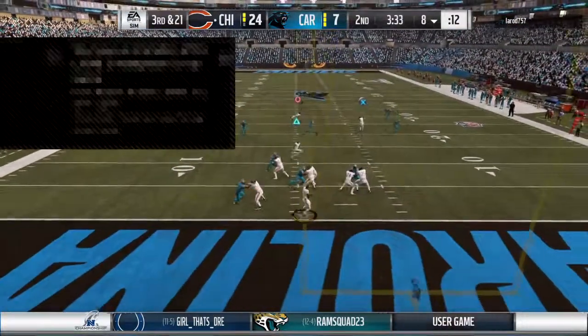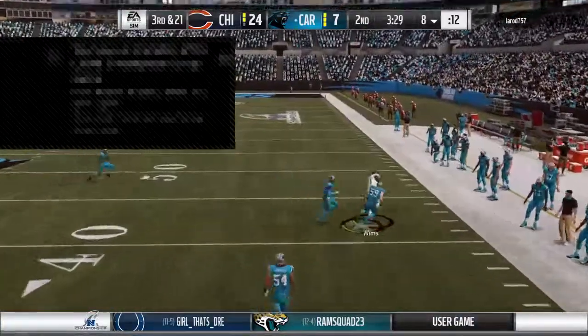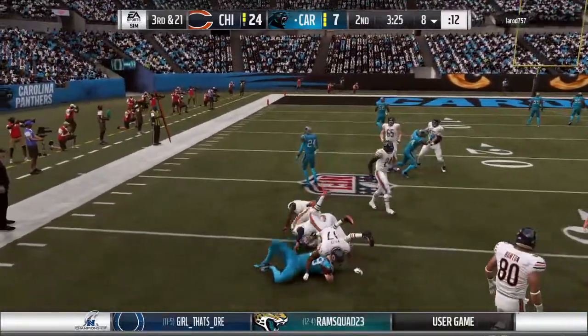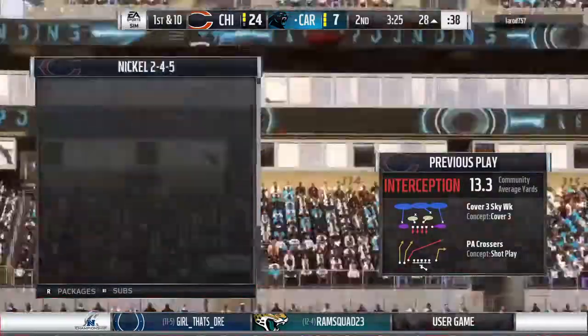Now on 3rd and long, they'll look to throw. Flushed out right. On the run, he'll let this into double coverage, and it's intercepted. It's the Pro Bowler, Kinkley, that picks it. And this return is going to be halted right around the 28-yard line.